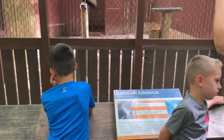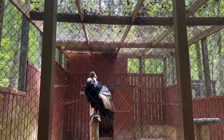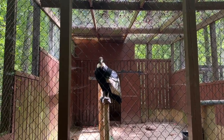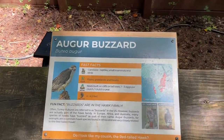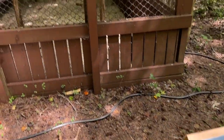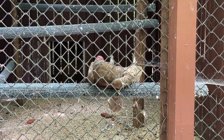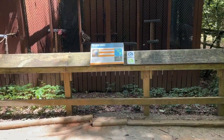Here we have Andean condor. No, it's the size of that. Can you just fly already? So here we have buzzard and turkey vulture. I see one cute little head. Is this Sadie? That's a North Carolina bird there.